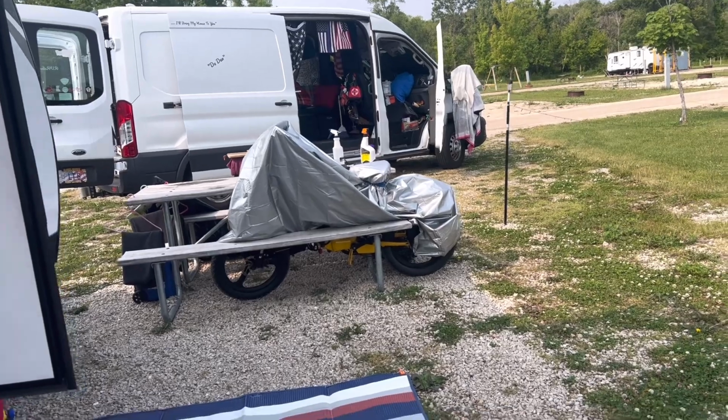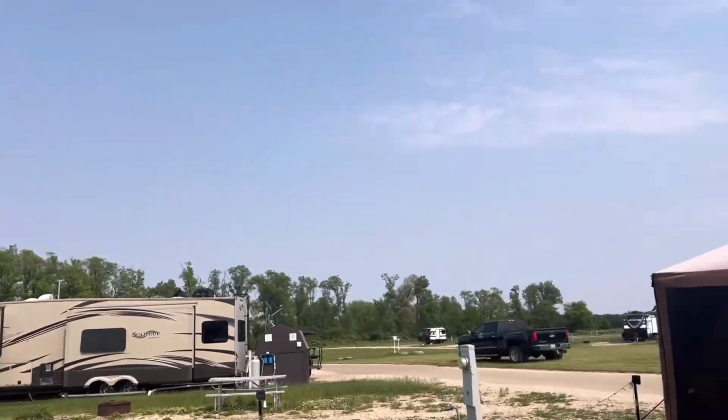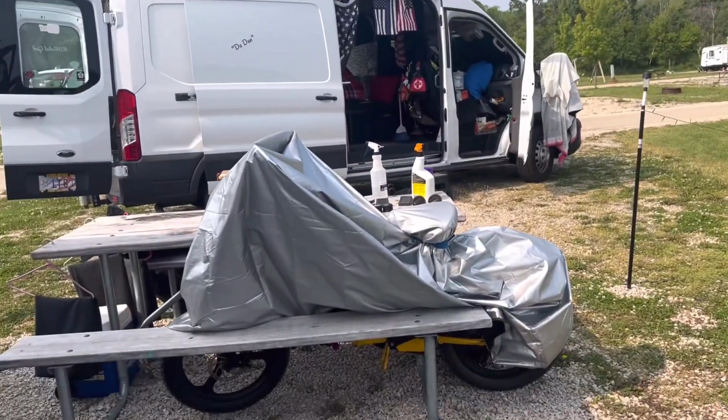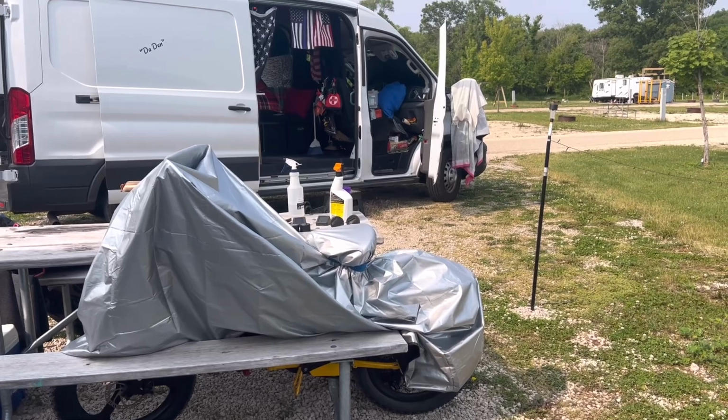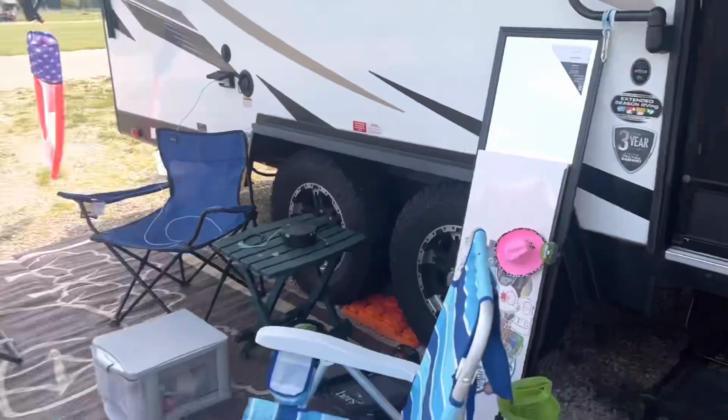Well, you asked, what am I doing today? It's kind of cloudy, but it's a nice day. It's going to be like 78 or something, and I am cleaning out the van. And not just to clean it out, I've got some new pillows.